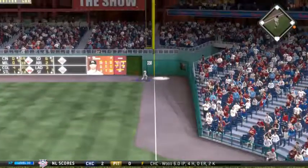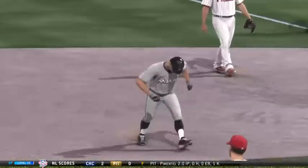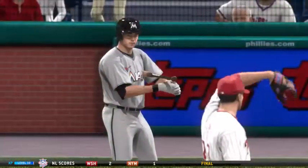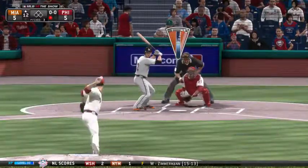And this ball's hit high and deep toward the corner in right. And he will make the catch on the full run. And there's a dandy of an out to start the inning. Third baseman Derek Dietrich will take his cuts now.